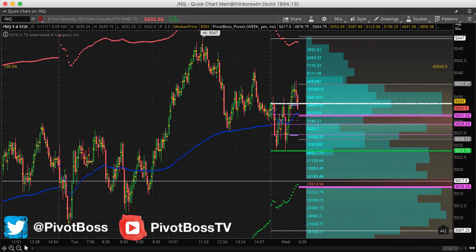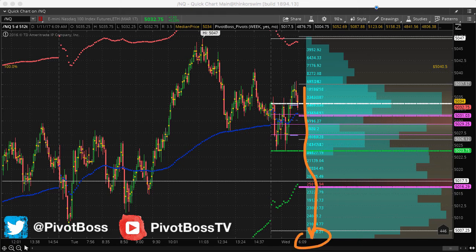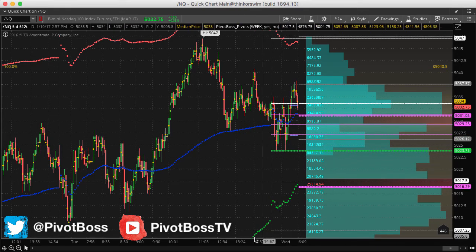So we could see further chop sideways to begin the day, and by the end of the day, we could be quietly higher. If there's any failure to hold basically above these recent lows, 25s, that could easily rotate price back toward the bottom of value, and that'll retest prices near 5,000. So that'll be a big time retest.